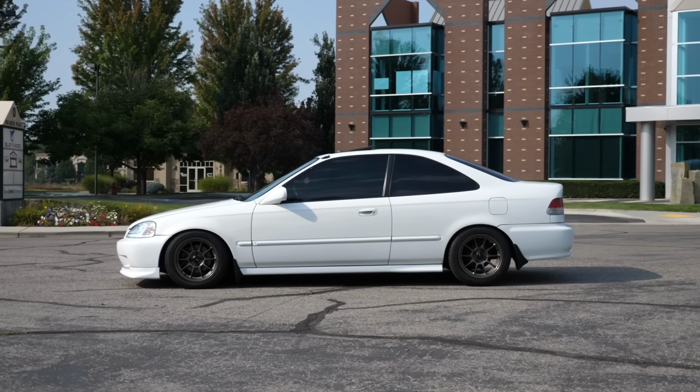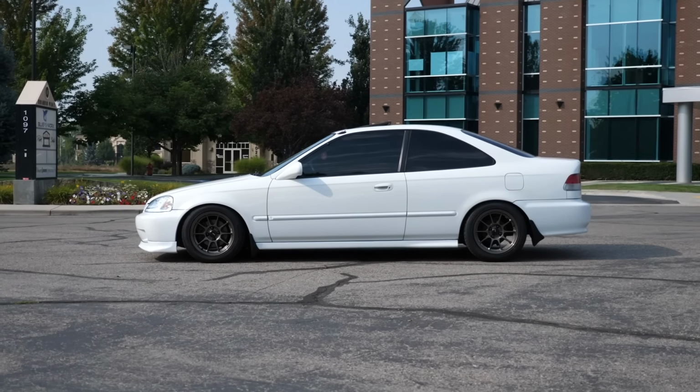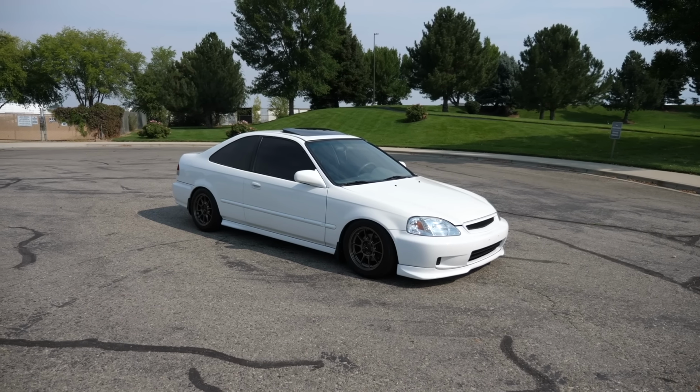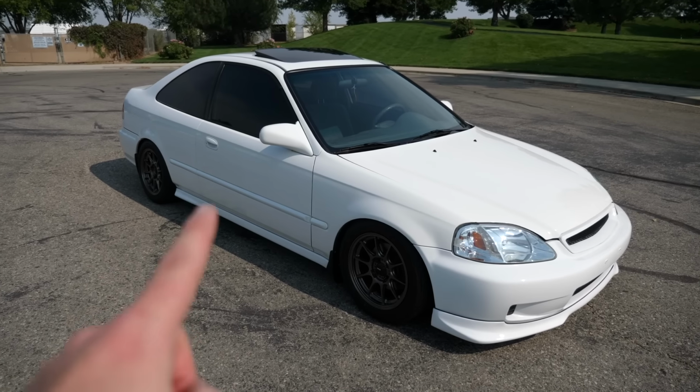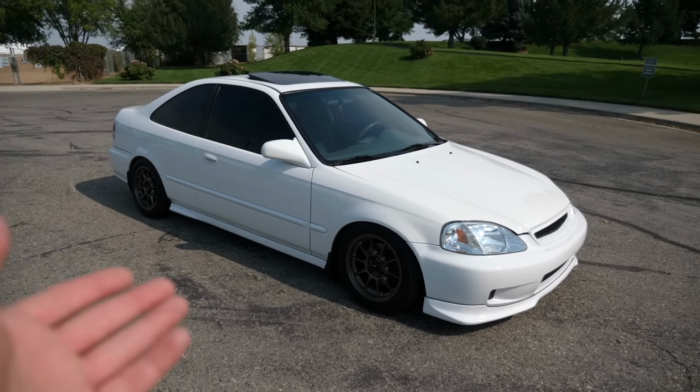And again, guys, I am just ecstatic right now. I think it looks absolutely awesome. Totally worthy of what I would consider to be a very clean Civic, but it didn't start out this way.